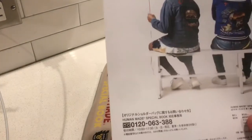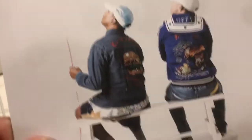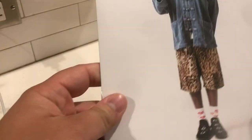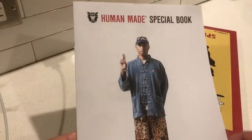Oh, okay. This is the first piece. Who's that? That guy looks familiar right there. Is that Pharrell? Yeah, it probably is. With the denim jacket. Nigo's got on what looks like a souvenir jacket, with the cool little sailor joint up there. Human Made special. So is this the special book? I don't know, I haven't looked in there yet, but maybe this is the special book.